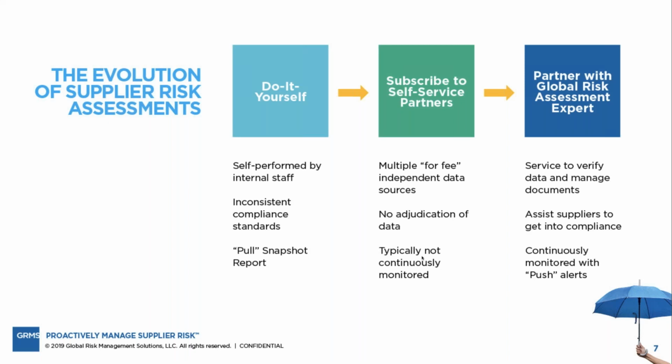So we looked at it and we thought the system had to be more efficient. There had to be a better way. So a third phase evolved where GRMS created a new type of program. And GRMS is a technology-driven service company, which not only includes the adjudication of the data, but more importantly, assisting the suppliers to get into compliance.